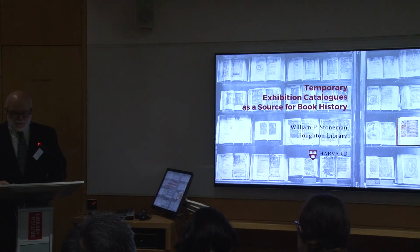This group of manuscripts exhibited has become an important source for the Fitzwilliam Museum in Cambridge and the British Library in London. It's also an important source for manuscripts now in American institutions, including the Pierpont Morgan Library, the Walters Art Museum in Baltimore, the Huntington, and the Getty.